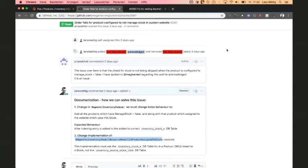So the main idea was how we determine whether a product should appear on a stock or not. We preserve the source assignment, but along with that, for all the products which have the inventory configuration manage stock zero, we determine which website they are assigned to, and for this website assignment we add the product to the particular stocks. So we introduce one more possibility for how a product can appear on the stock level: manage stock zero with website assignment.